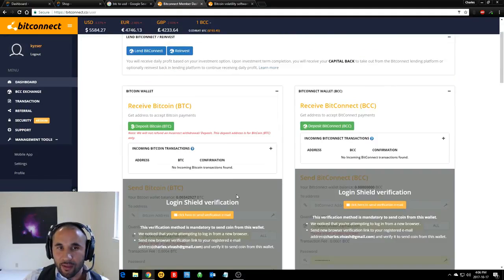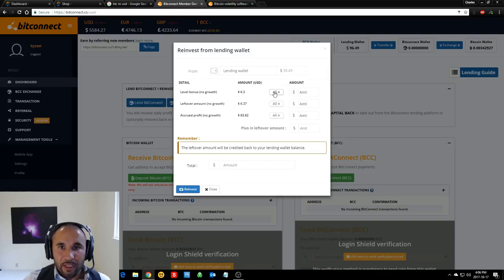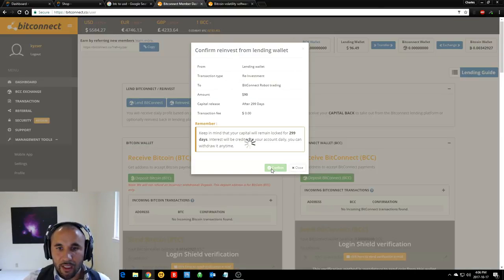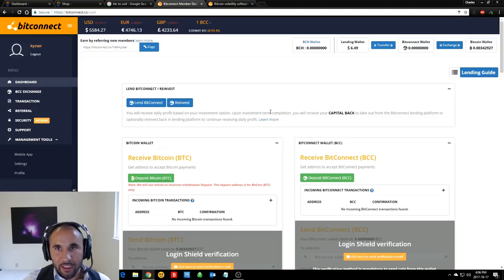So I'll show you how to reinvest. This is again where your interest accumulates. You press reinvest, and then remember the minimum increments of $10, so you just press this and it goes over to the total on the right, which is a total of 90. This is left over, and this goes back to my lending wallet. This goes back into reinvestment. And at any time you can choose to take out whatever interest you want. It's up to you, but of course it's a lot more interesting when it gets bigger. So now that's in, everything updates in a second.